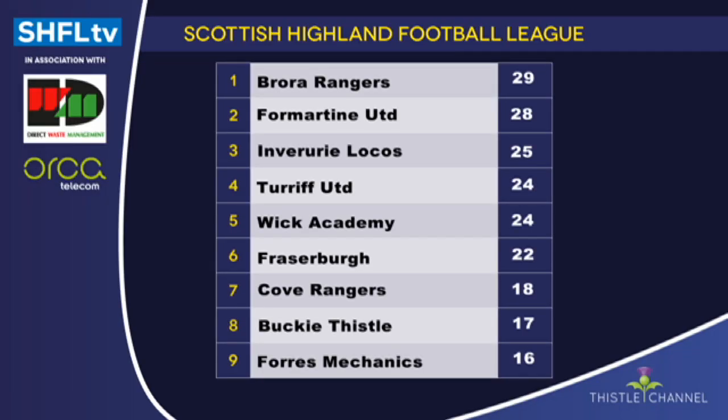Let's have a look at the league table after the weekend results. Brora Rangers remain top after their weekend 4-1 away win over Buckie Thistle. Formartine and Inverurie are in behind on 28 and 25 points after their respective wins over Clachnacuddin and Forres Mechanics. Turriff, Wick and Fraserburgh are as you were, with home wins over Nairn County, Keith and Fort William.